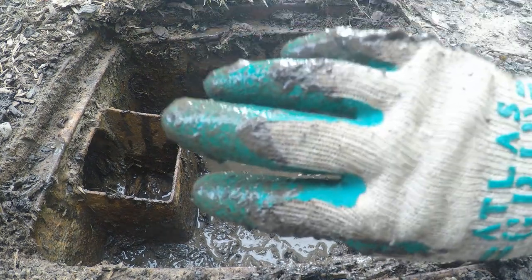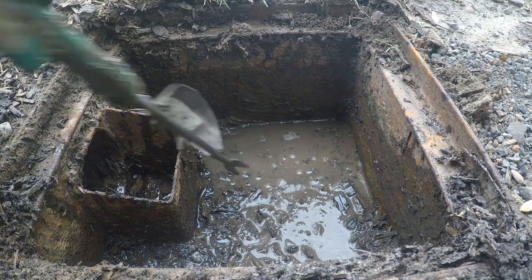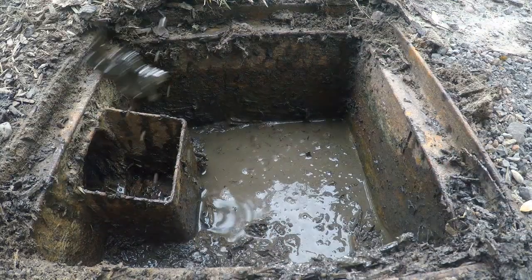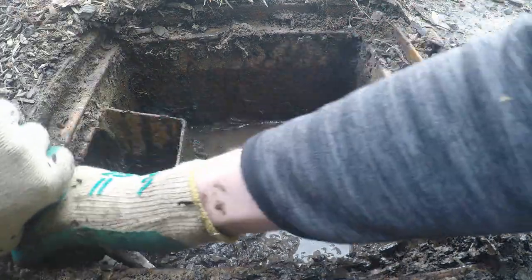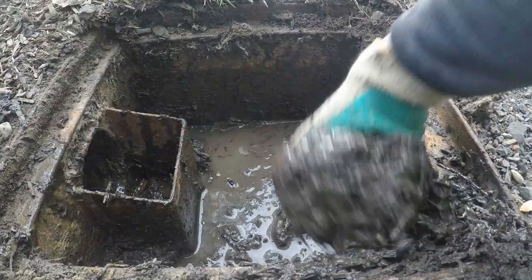Oh, dang it. Water got into the back of the glove. That's why I don't wear these gloves. I need to invest in a pair of actual waterproof gloves, front and back. The reason I haven't been getting them is because I haven't been to the hardware store yet, because I'm always at home.